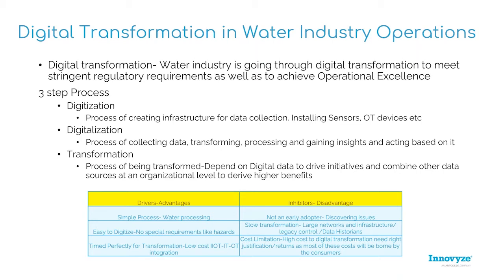Now, when I compare with heavy industries, such as oil and gas, and chemical industries, for example, or pharmaceutical, they have been quick adopters for digital transformation or AI technologies. This is because of the profitability those organizations run with, as well as the need for them to also get a competitive advantage. But when I look at what is happening with the water operations in itself, there are drivers which are advantageous, and there are inhibitors which actually are stopping the acceleration of digital transformation.